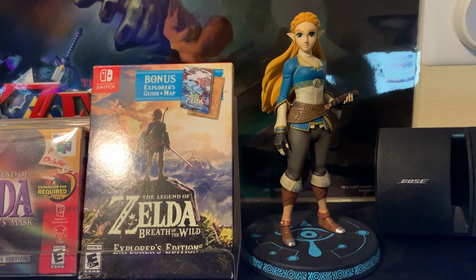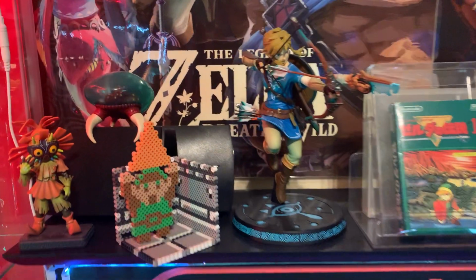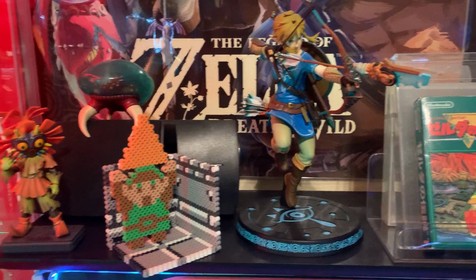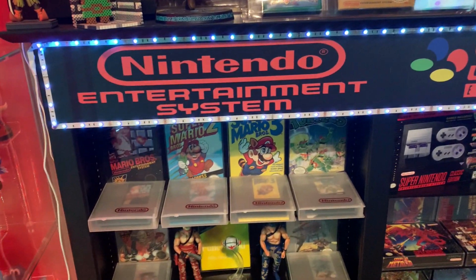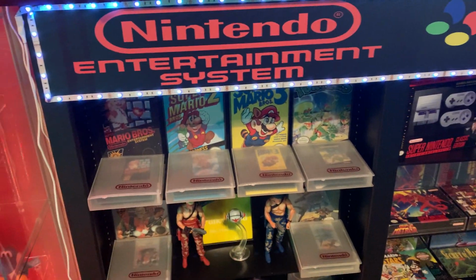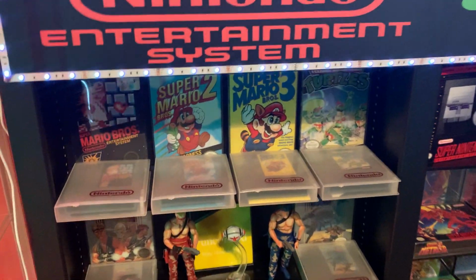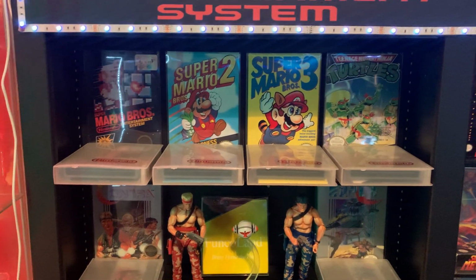And then I just have a couple of Breath of the Wild statues. So there's Zelda. And here's Link. All right, so my NES collection, very tiny. It's funny, I used to have almost 200 complete in box, but now I have like 14. You know, got rid of the majority of them.